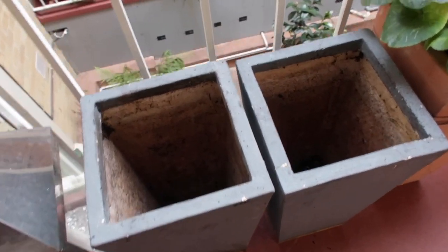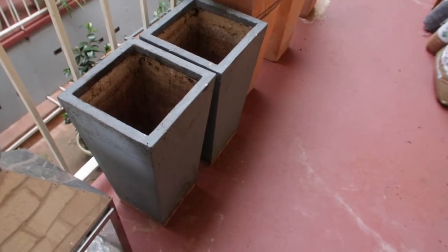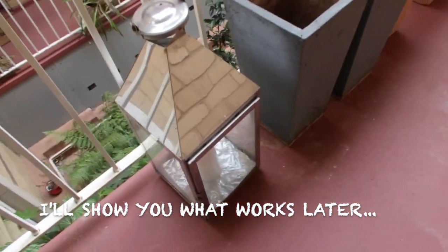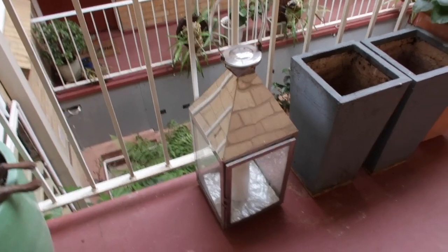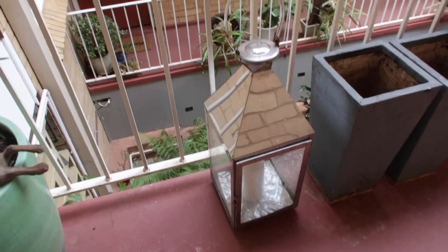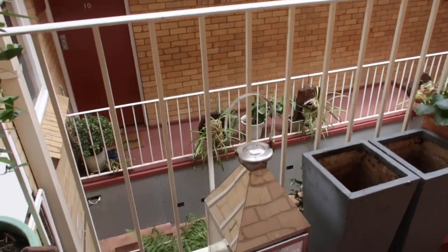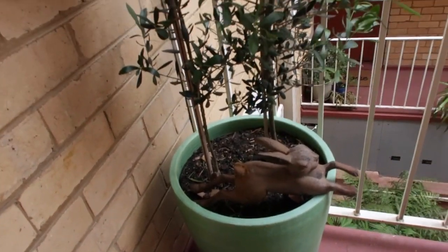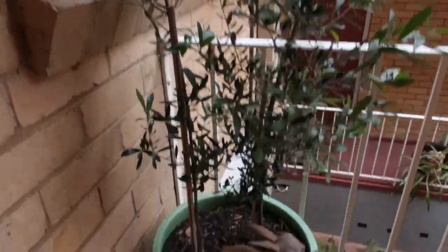I'm going round in circles because they seem to make worse watermarks than any of the other pots. And I do have to deal with the watermarks, and I still don't know how to do that. I've tried so many different things. Now, the one thing I think I can probably get rid of here, because I never use it, is this lantern. And I think, oh, but it's really nice. I like that lantern, but I don't know where to put it. The only other thing out here is my little rabbit, my hare, and he's fine. And the olives are growing really well.